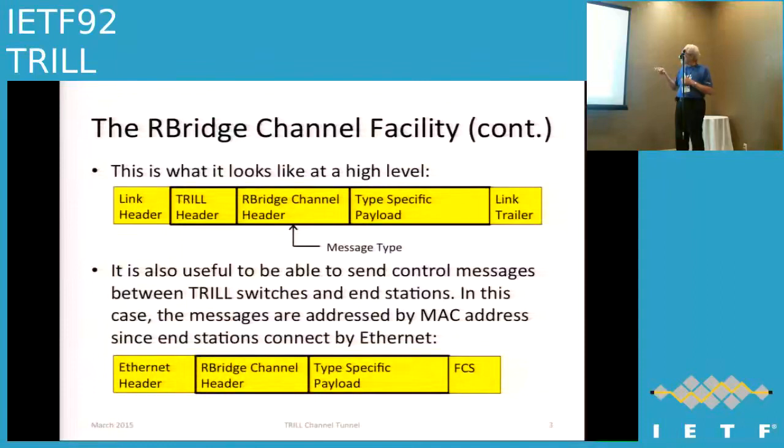So that's what I've been talking about so far. It also might be useful to send a control message between a Trill switch and some end station. This would have to be a Trill-knowledgeable end station, some kind of special end station that understands it might need to talk to an edge Trill switch that it's connected to. So you can do that with this also.